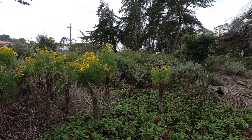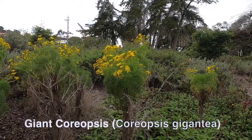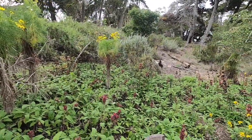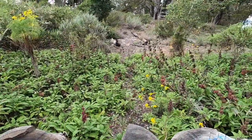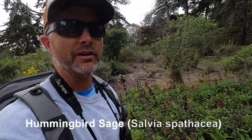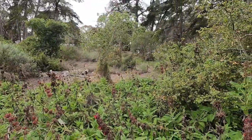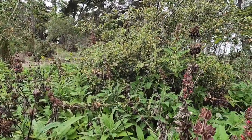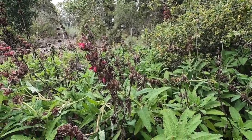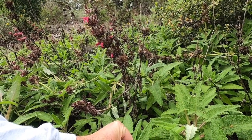Over here, this yellow flowering bush is called Coreopsis. You can see how large that bush is. Down here is one of my favorite local plants. This plant down here is called hummingbird sage. And a lot of times when you're out here, you'll see hummingbirds actually feeding on these flowers. They have a lot of nectar in them. So beautiful flowers. So this is a true sage, and if you press on its leaves, it's very aromatic.